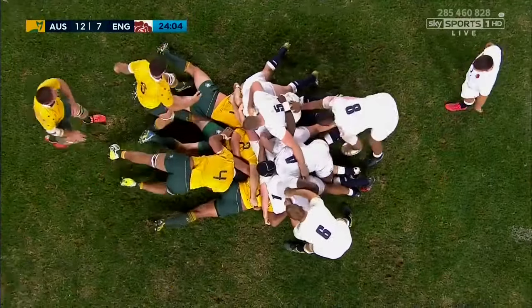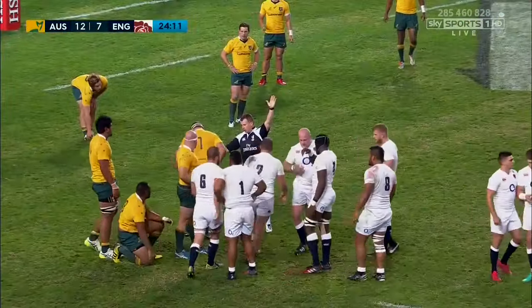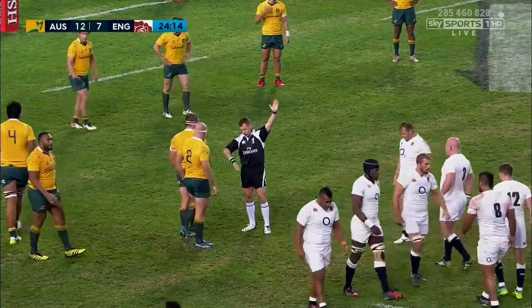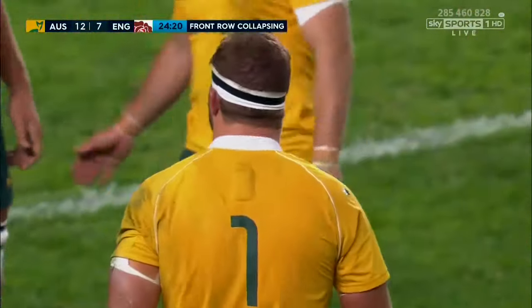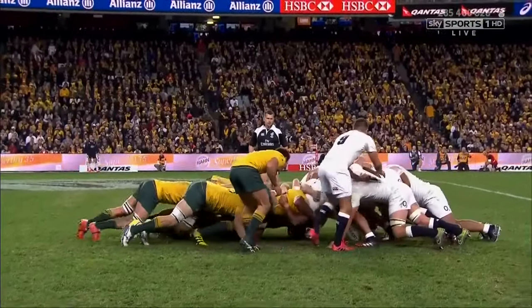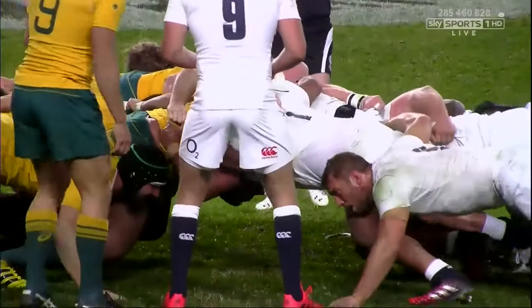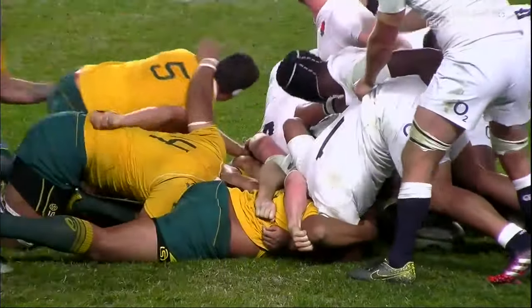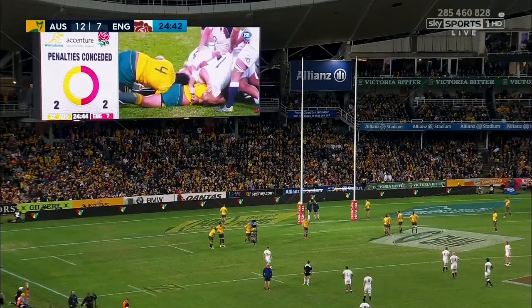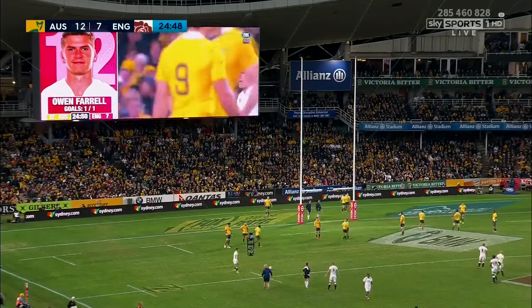England get the penalty as the scrum collapses. Well, one assumes they go for 3 points. It was Australia who have been profligate with a potential for penalties. England always take what's on offer. It's the pragmatist way. Farrell's way, Jones's way, Hartley's way. Nigel Owens pointing out to the Australian front row how far their feet were back as a result of binding issues. And Owen Farrell talked about Bernard Foley's 57% percentage going into this match in this series.